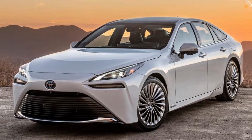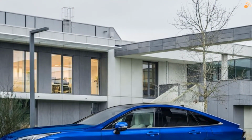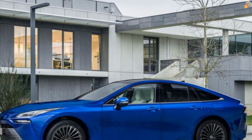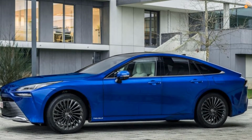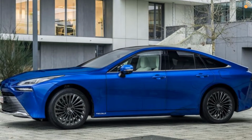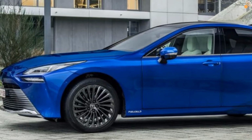Standard interior features include heated and power-adjustable seats, keyless entry and ignition, full leather upholstery, and a 12.3-inch infotainment touchscreen. All Mirai models come with a $15,000 fuel credit and 21 days of complimentary vehicle rentals for when travel dictates drives away from areas with hydrogen fueling stations.